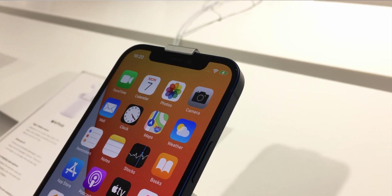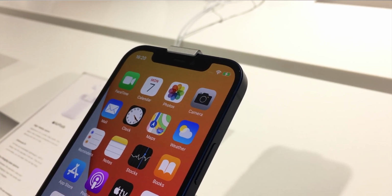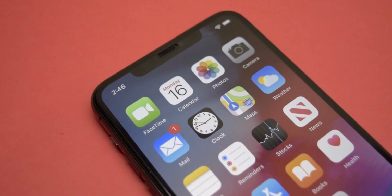Also, the screen is now completely flat, unlike last year where it curved off slightly to the sides. So now it's just one metal slab. Of course, having a glass back means you can use any cheap standard wireless charger to charge this phone.